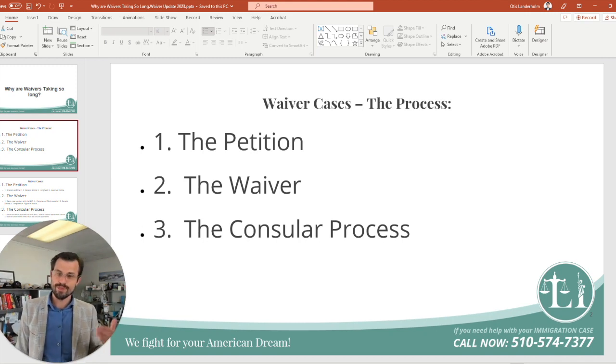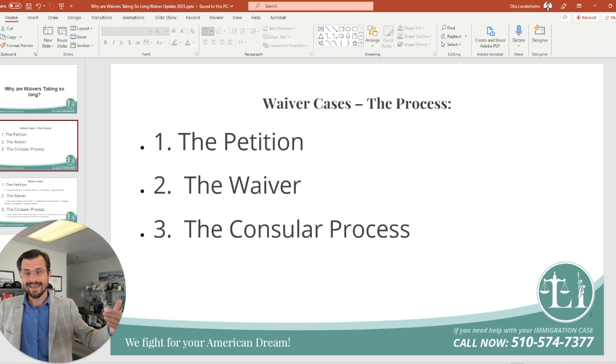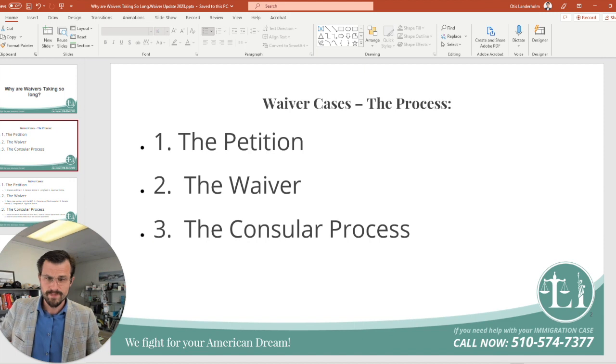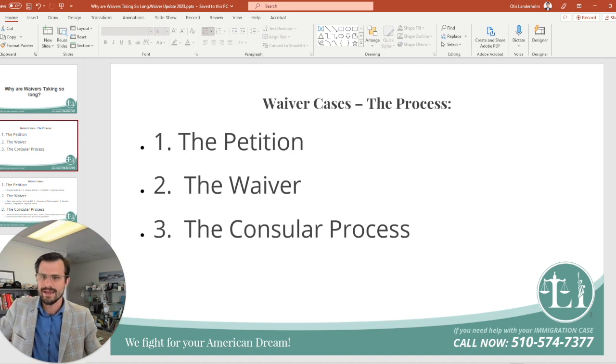Then step three of the process is what's called the consular process. You actually go to your consular appointment in your home country, outside of the United States, and you go to a medical exam, you go to your appointment, you get a stamp in the passport, which allows you to get on an airplane or cross the border legally. When re-entering the U.S., you pay a little fee, and they process your green card. Okay? This is the process.